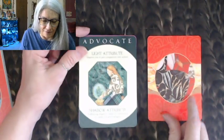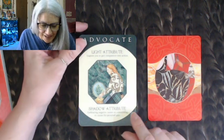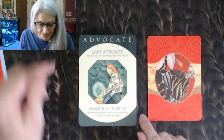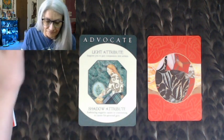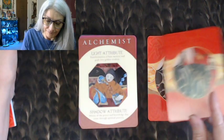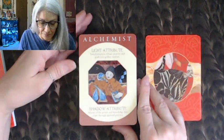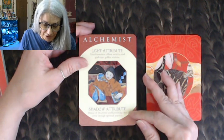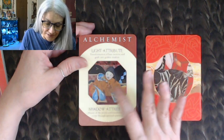Advocate, yes, we have alphabeticity. I just made a word. Light attribute, advocate. Inspires you to put compassion into action. Shadow: embracing negative causes or committing to causes for personal gain. Okay. Can totally see that. Alchemist. Transformation of base motives and goals into golden wisdom. And the shadow attribute, misuse of the power and knowledge that comes through spiritual practice. That's the alchemist. So we see somebody blending things.